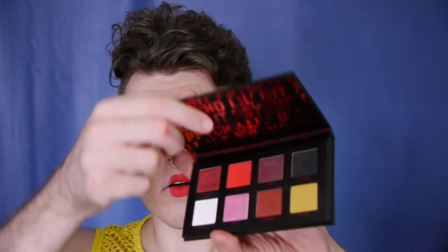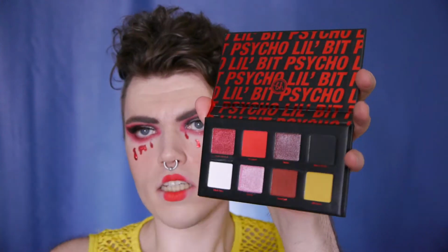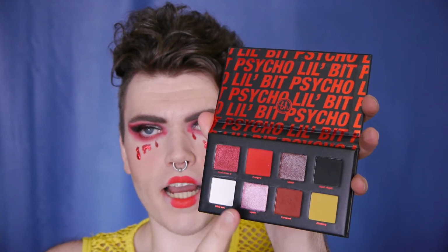If you just want one piece from this, and you're just kind of looking for more everyday looks, I think the Little Bit Psycho is going to be right up your alley. Black, white, 2 other mattes, fantastic, 3 really versatile shimmers that are really pretty. I think this is really all you would ever need. You can lighten the shades, you can darken the shades, and the yellow, the red, the deeper red Knockout and the lighter red actually form a really cohesive color story, I think. So that's really great. I really like that.